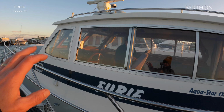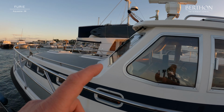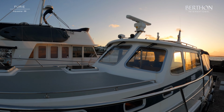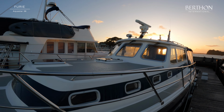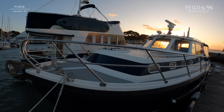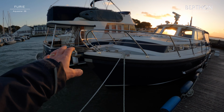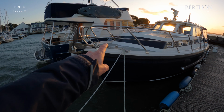Beautiful windows right the way along here. She's got triple screens at the front. They are double glazed, so you get no problem with condensation and heat. She's a true semi-displacement hull. Nice self-launching anchor up at the front, new Maxwell windlass in there.